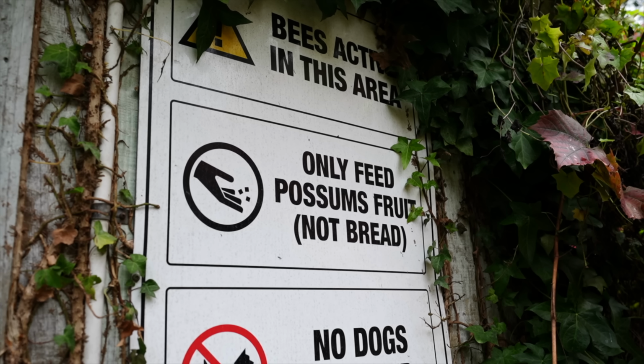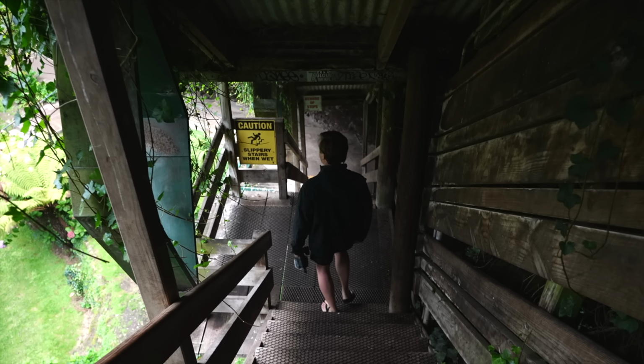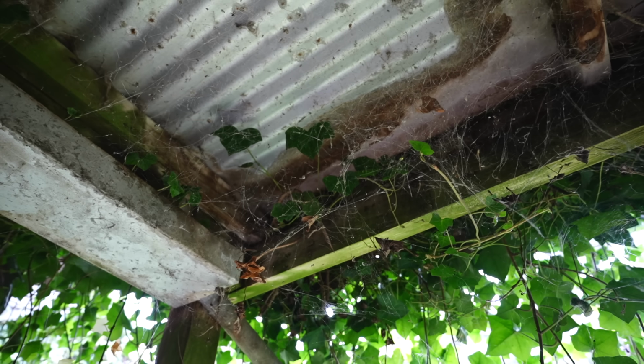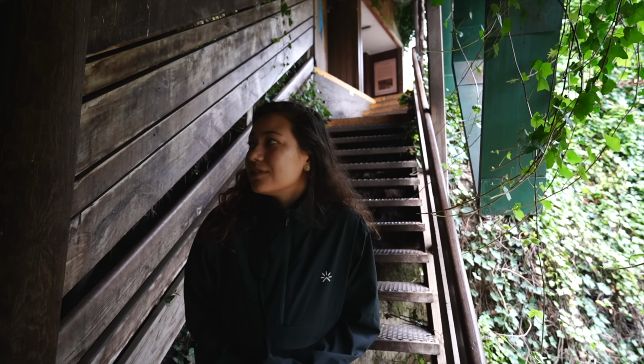Apparently there's possums here, and it says to only feed them fruit, so I'm gonna keep my eye on that. Look at all these spider webs. Someone asked us if we've seen the massive Australian spiders yet. We haven't, and I really don't want to.